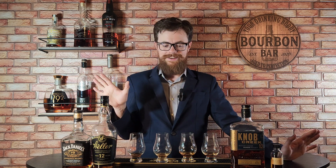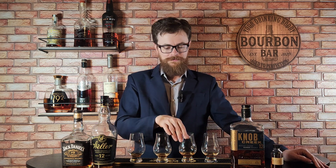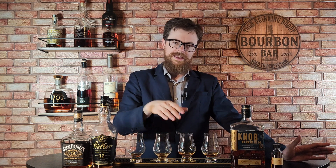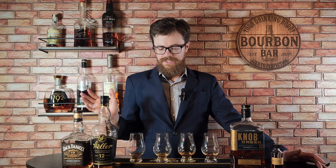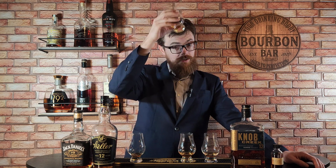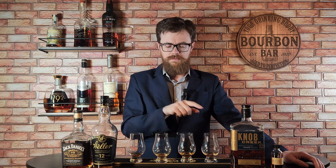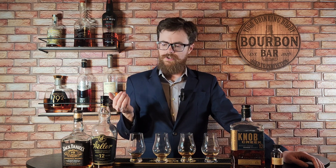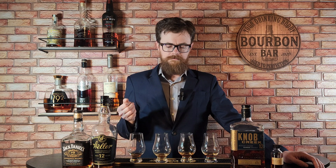Let's see what I did here, because I don't have a clue. Knob Creek was fourth. Okay, that makes sense. It's the most readily available. Everyone's hunting for the rest of these. Weller came in third. Okay, so I was kind of right that these two, the special ones, were probably, I mean, I kind of figured they were probably the Wild Turkey and the Jack. Wow.